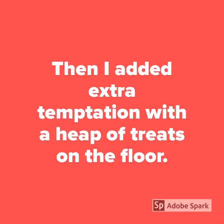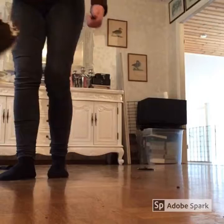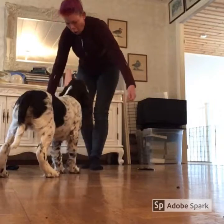Then I added extra temptation with a heap of treats on the floor as well as a sock. The same work. Treats in both of my hands, moving the hands if necessary, and making her walk past the treat with eye contact.